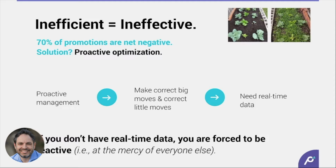That's allowing your weeds to grow, your trade spend to grow without really understanding what's going on, and your people to be mismanaged, meaning that they do whatever they want. There are no guardrails. And guess what happens? Your brand fails. Okay? That's exactly what happens.